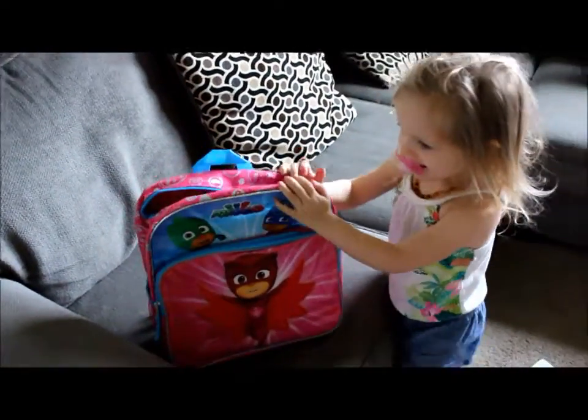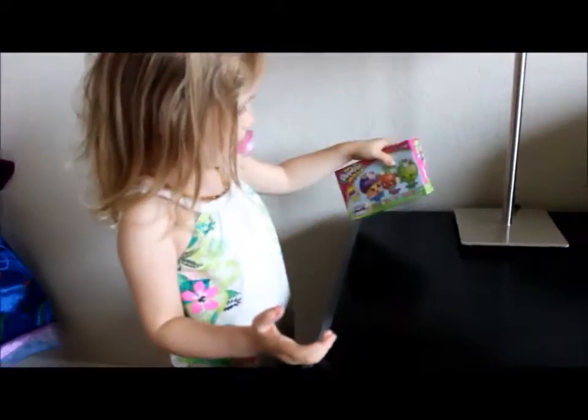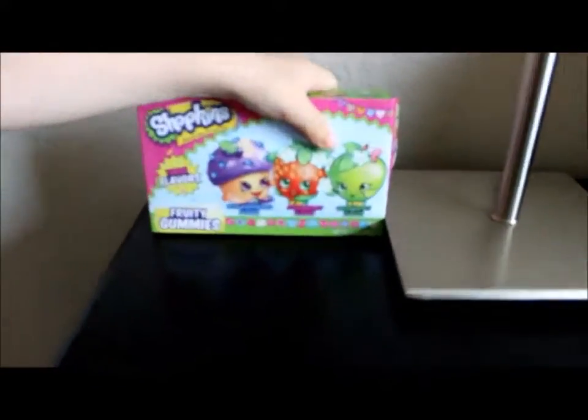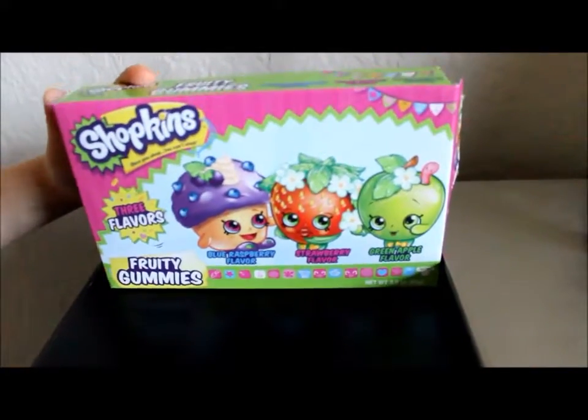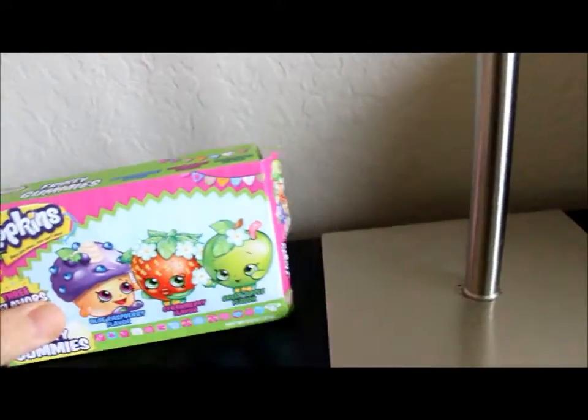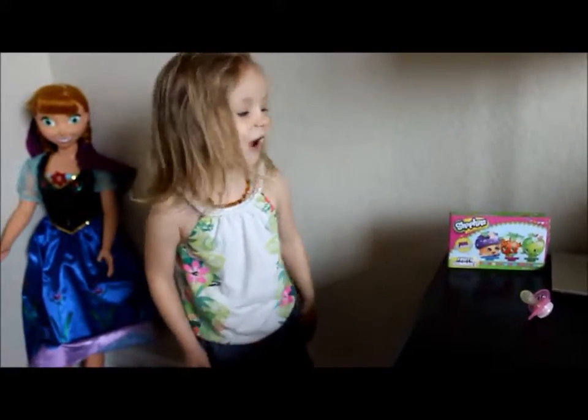What do you want to pick? We're bright and early in the morning here. Nice and overcast outside. And no, princess. No. Those are candies, okay? Those are Shopkins candies for all the Buggies out there. Check those out. Aren't those cool? We're going to do a taste test of those in a little bit. But let's set those off to the side. Hey, take that binky out. We don't need that, do we? No. No way. All right, get rid of that.